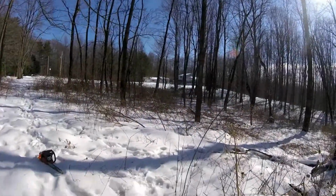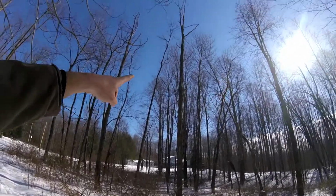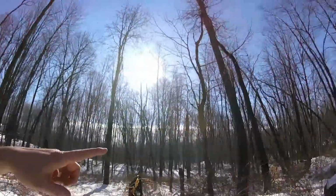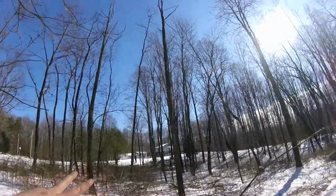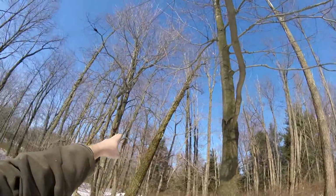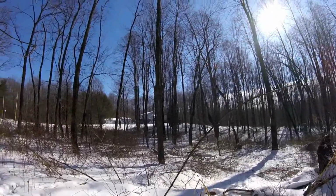Alright, so back here where we're clearing the spot, all this is going to get cleared out except for some of these trees. This tree's dead. This tree's dead. This tree, and this tree are dead. Got this leaner here, probably gonna take down. I'm gonna focus on these three and drop them.